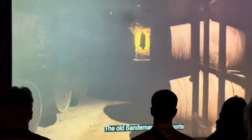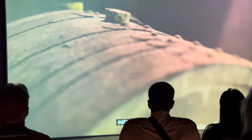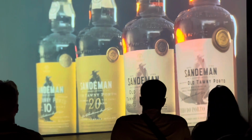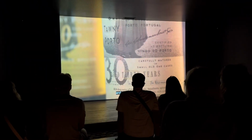The old Sandeman tawny ports, recognized worldwide for their quality, are the result of reserves established in 1850, and the dedication of the company, which has since that time stored and aged some of its best wines for use in the final 10-year, 20-year, 30-year, and 40-year blends.